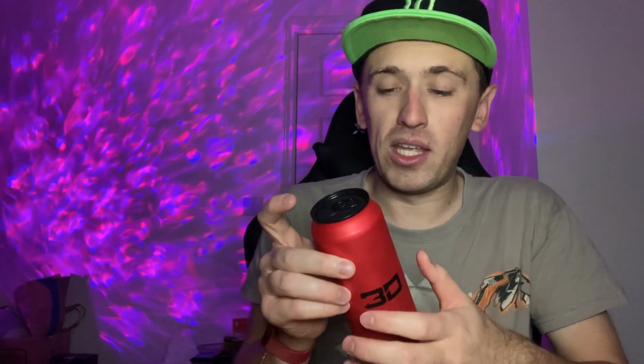On the back we've just got all the ingredients and stuff in black writing as well. On the bottom we've got nothing, and the top is all finished off in nice shiny black as well. Of course, 3D is known to be more of a healthier energy drink, hence why it's Holland and Barrett. Holland and Barrett won't sell something that was ultimately bad, for example they won't sell a full sugar monster, just for comparison.